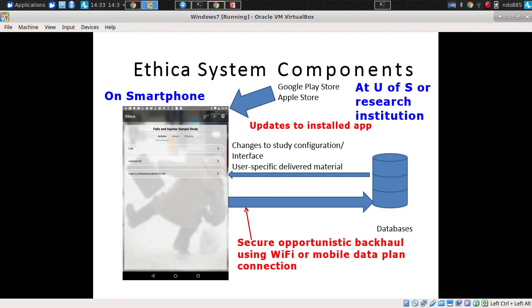This is a secure connection. The data is stored in a doubly encrypted fashion on the phones, and it is uploaded in an encrypted fashion through several types of encryption to this database, which is further protected by firewall, et cetera.